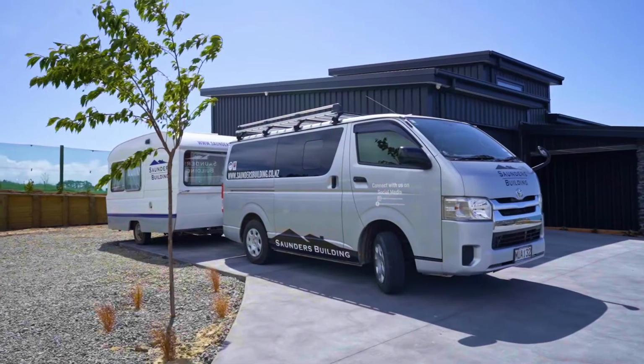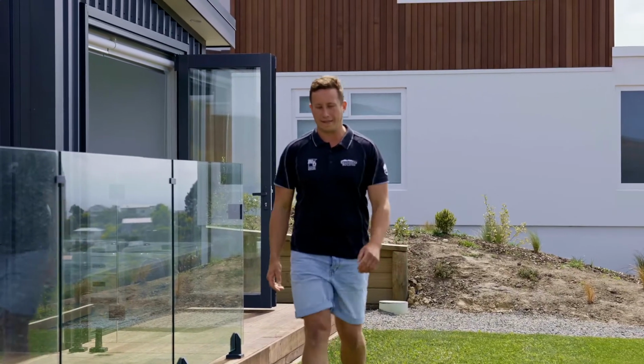Number 13 is a 4-bedroom, 260 square metre home looking over the amazing Cave Rock. Construction starts in February and we can't wait to get into this one.